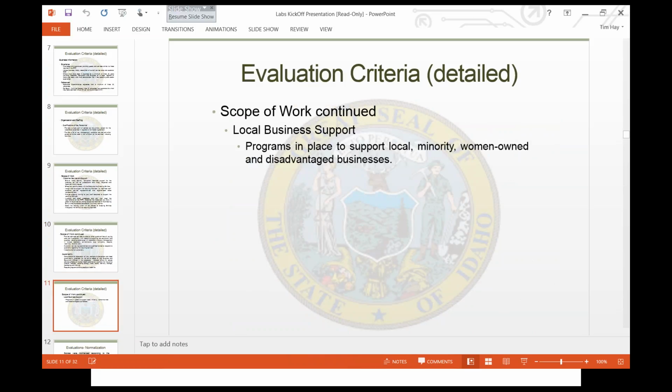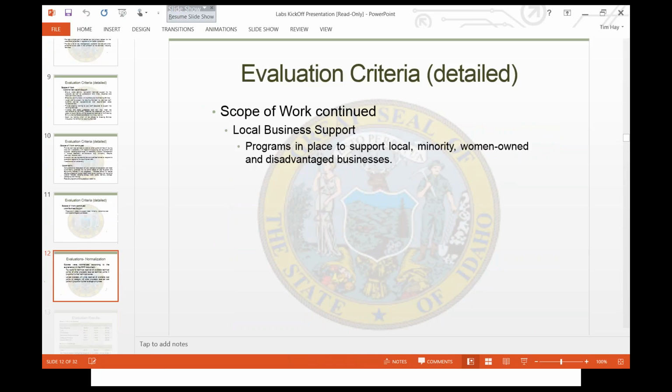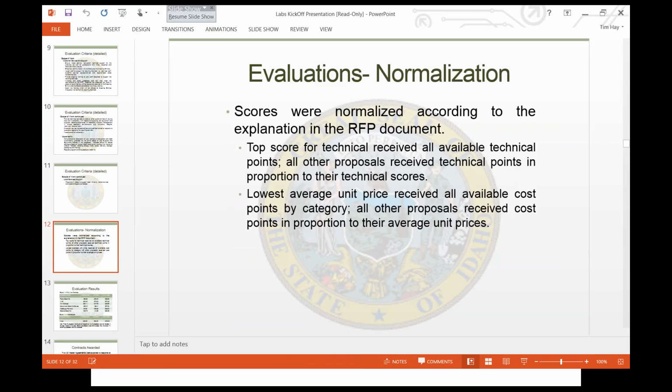And just as a note, all of the proposals are posted on the NASBO website. So if you would like to know more detailed information about what each company does in these different aspects, please go through and read the proposals. They really aren't very long, and they're pretty clear on the responses. So it's very helpful to go ahead and look at those too. We also asked about their local business support and the programs in place to support the local minority, women-owned, and disadvantaged businesses.